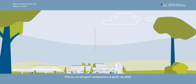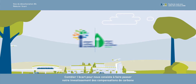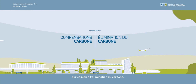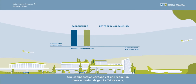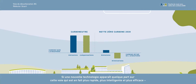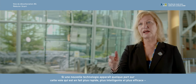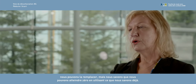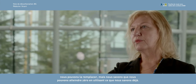YVR is a carbon neutral airport as of 2020. Closing the gap for us is transitioning our investment from carbon offsets over this plan to carbon removals. A carbon offset is a reduction in a greenhouse gas emission, whereas a removal is directly removing and sequestering that carbon from the atmosphere. Should new technology come along somewhere along that pathway that is actually faster, smarter, more efficient, we can switch that out. But we know we can get to zero by using what we know already.